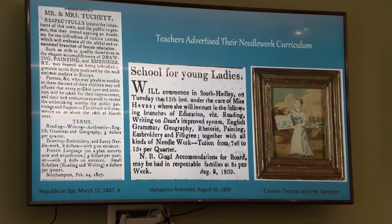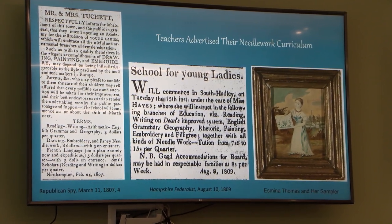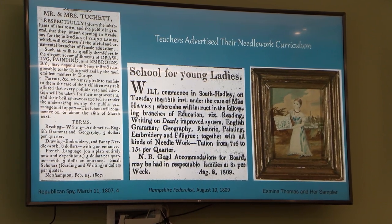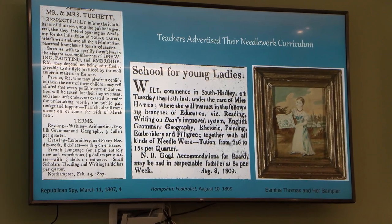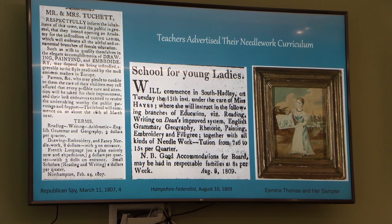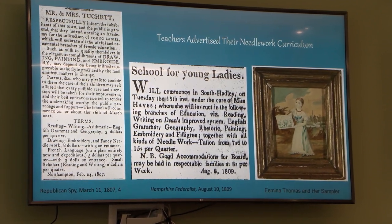It was so important that when teachers advertised, they would make sure you knew they were going to cover the most important things, and they always mentioned needlework. So here are two advertisements for schools. They're both designed to appeal to young ladies, and especially to their parents as well. And you can see that needlework is mentioned in both of them, and in some of them it's mentioned multiple times. So on the left is an ad by Mr. and Mrs. Touche. I don't know if that's how they pronounce it. Is that a local name? No, okay. We'll go with Touche.